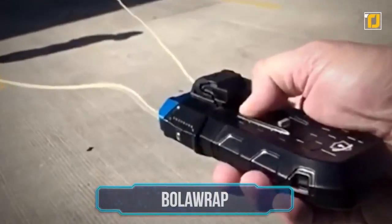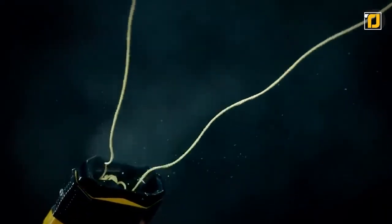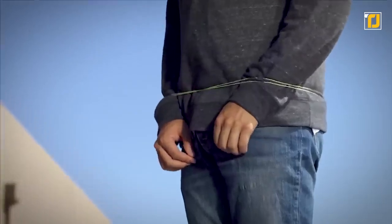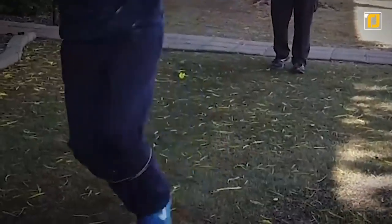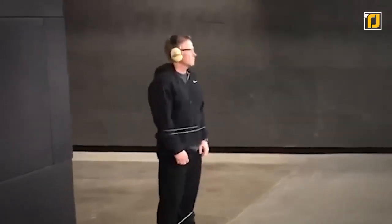Number 6. BolaWrap. The BolaWrap is a self-defense gadget that was invented to make police-to-suspect contact and restraint less lethal and violent while being far more effective. So how does this gadget work? It shoots an 8-foot Kevlar tether that's powered by a powerful .38 partial charge blank that can immediately tie up a suspect in front of you at 513 feet per second.